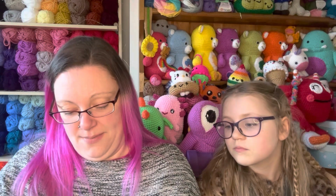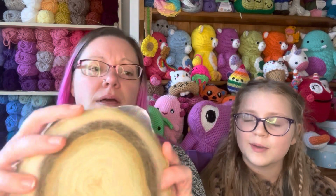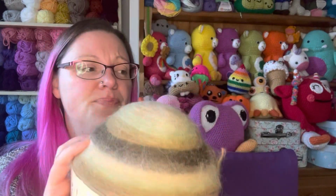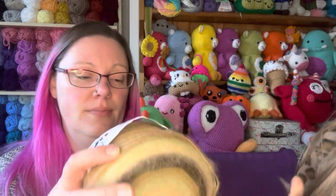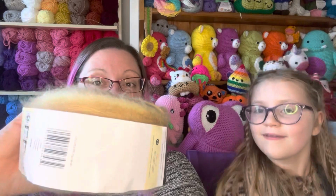Is this going to be? Oh, not quite. Similar, but not quite the same. Oh, maybe it is the same. Maybe you could grab that other one, darling. I think it is the same, but just the colours are in a different order. Yeah, it's the same. So we've got two of these. These are really good. That one looks a bit fluffier. Well, I don't know, they're both pretty fluffy.